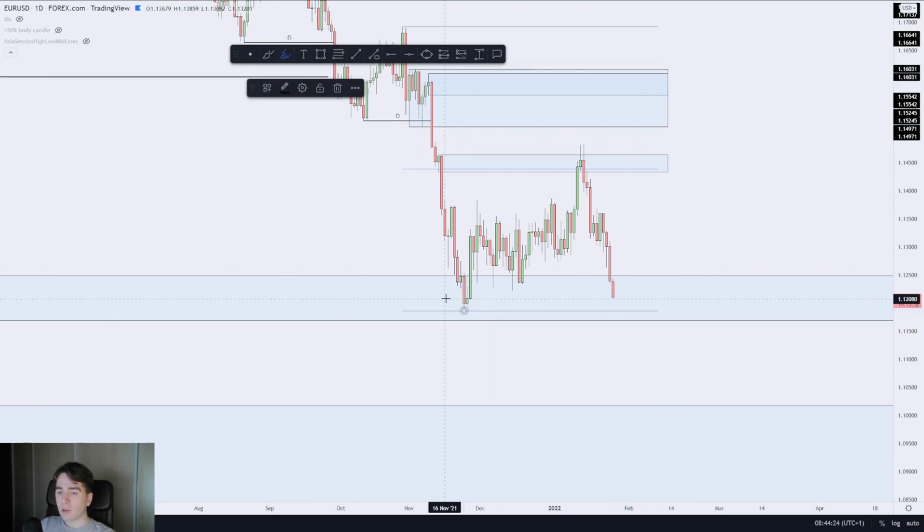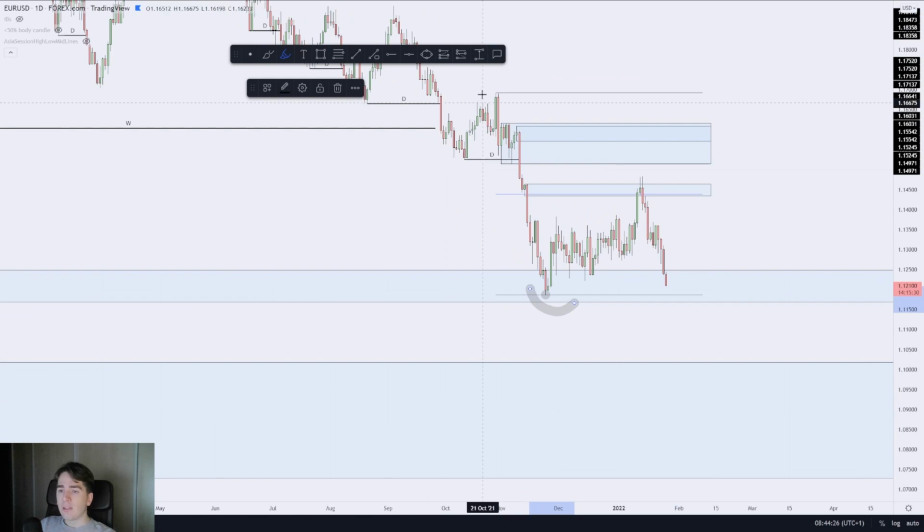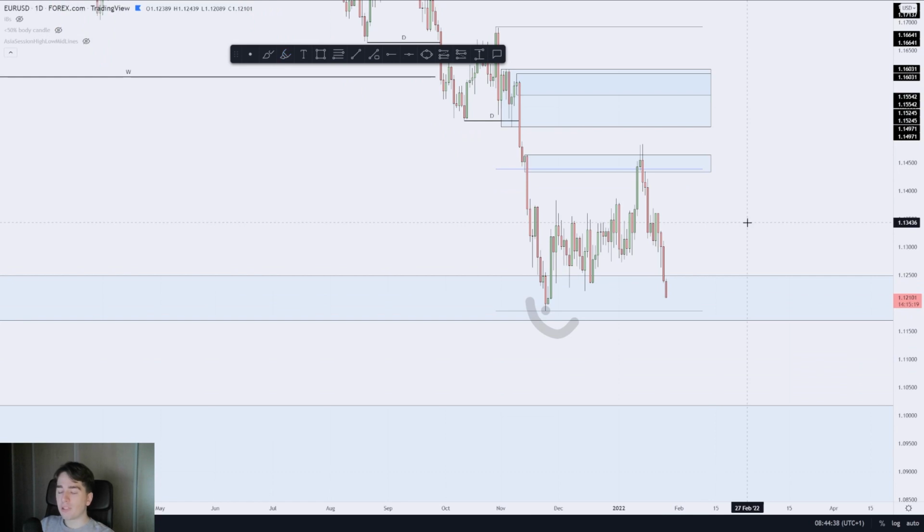You expect this low over here to get taken out, right? So this is your strong high, which you expect to get respected. This is your weak low, which you essentially expect to get run. And with run, I mean to get broken. So for now, I am anticipating a further push down on the dollar.